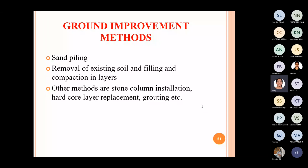There are more ground improvement methods than these. Once the ground improvement methods are done, we have to check whether the N values have improved, to confirm whether the method is effective or not.